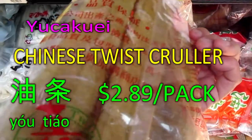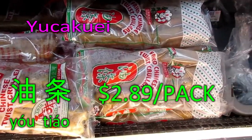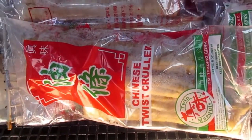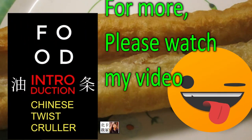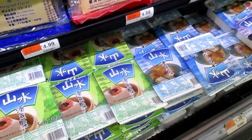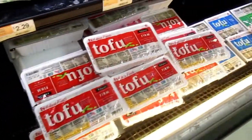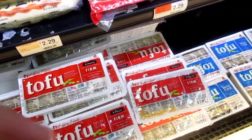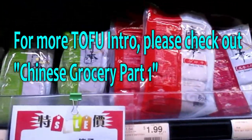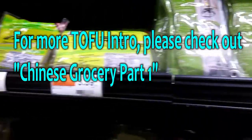And the final one, I also have this called Chinese twist cruller. They usually eat it for breakfast in China or in Taiwan. They do a fresh cruller, so they can just fry it in front of you, and it tastes very delicious. But in here you have no choice, you get a frozen one. The frozen one, you just unpack it and heat it up in your oven. I also have a video on this Chinese cruller, so you can check out how to do it. It is very delicious.